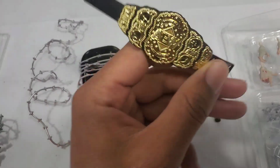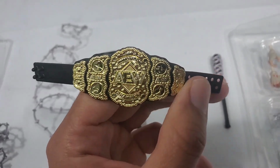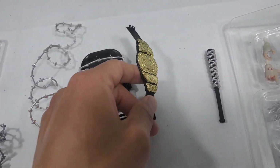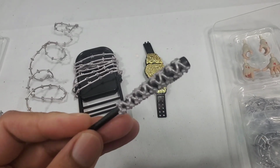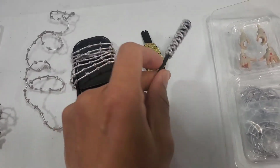Now the belt, we've seen the AEW title quite a bit. We actually saw it also recently in a recent release with the multi-title pack. So if you guys haven't gotten a chance to pick it up, there you go, my friends. Now the bat, all covered right there in barbed wire. Pretty nice, really like that. Really, the only paint apps you get with this will be the solid black bat and the actual barbed wire.